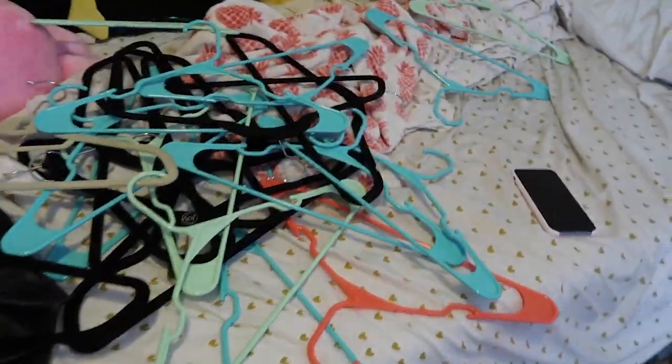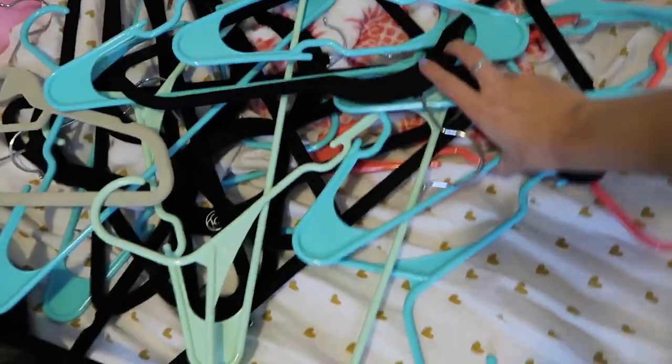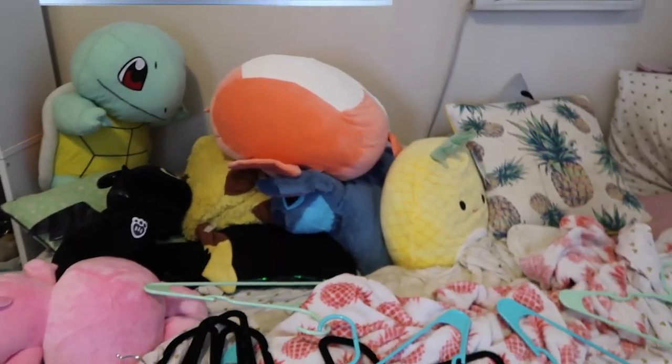And this is the pile of hangers left over. My bed looks so cute. So yeah, now I think I'm going to go run some errands. It's already 4. I've been cleaning and working on that for a couple hours. And so yeah, I think I'm going to try and go to Goodwill and drop those off.